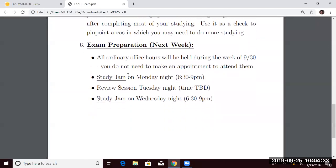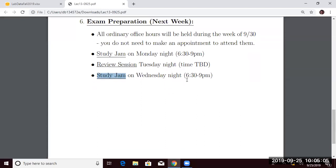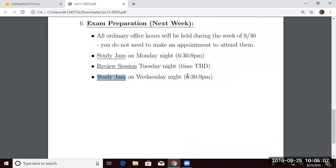Exam preparation. So, study jam on Monday. Review session: I'm going to figure out a time. It'll probably be in the evening on Tuesday. Just a quick poll here. How many people would be interested in going to a review session on Tuesday? All right, so I'll get a big room so we can all fit in there. I'll try to find a space for us. Study jam on Wednesday night, that's 6:30 to 9 p.m.